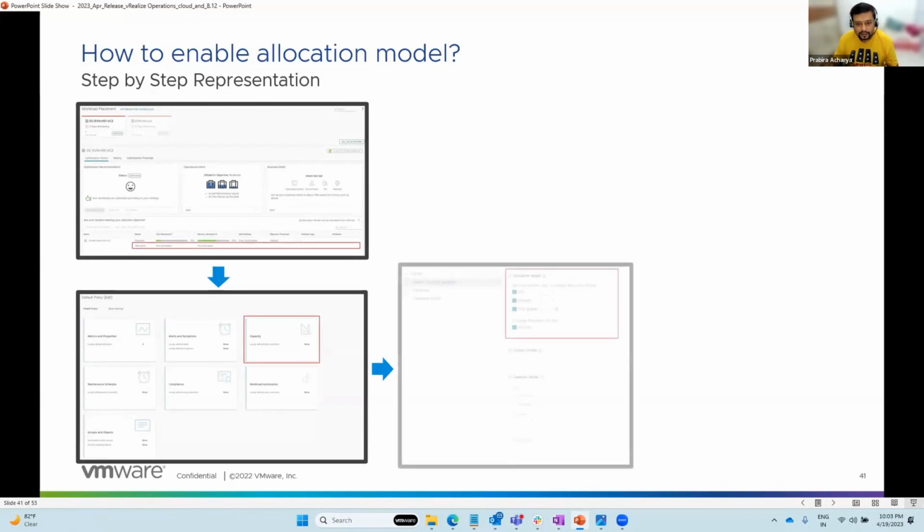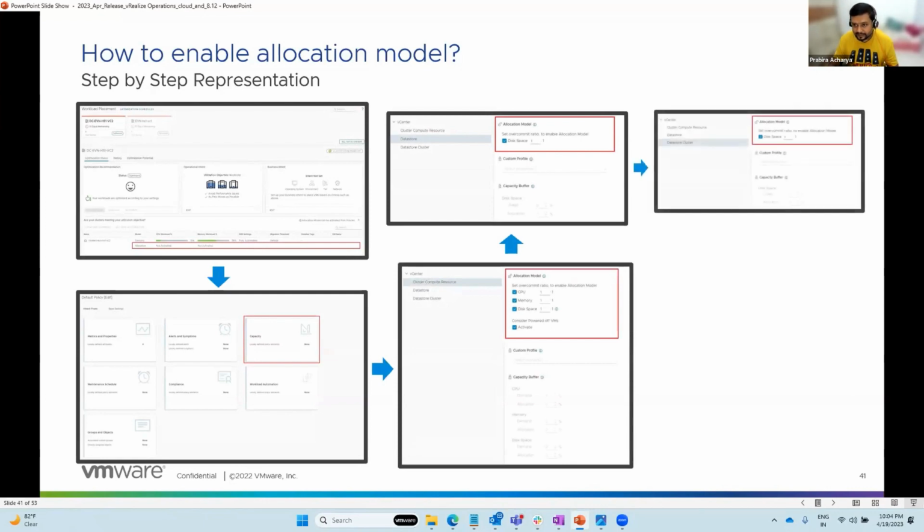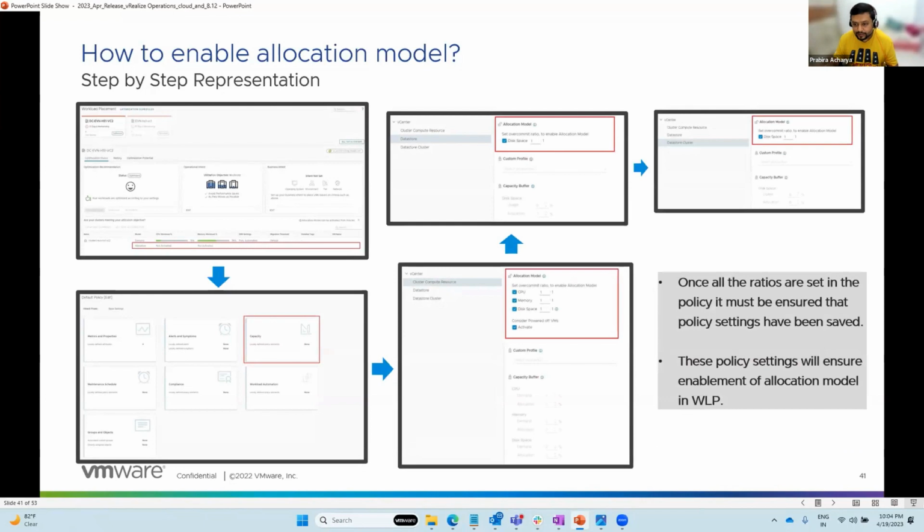Now, then we come to data store and activate the allocation model at the data store level and the data store cluster level. Remember that once all the ratios are enabled, we must save that. We must save the policies for this to get enabled, for the allocation model to take effect in WLP.